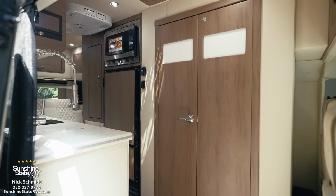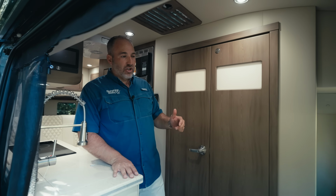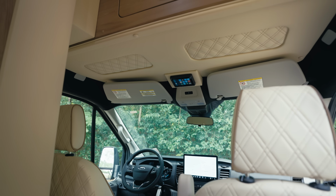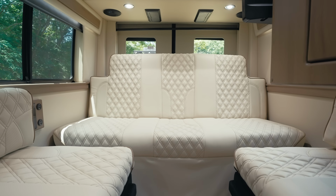So the first thing you're gonna notice when you walk in here is how nice, high-end, and luxurious the inside of this Patriot feels. So Midwest does a great job with all of their leather. So they have an in-house leather sewing factory. I remember getting a factory tour, and I know Ron Preston, who's the national sales manager at Midwest, and then Hank Strange did a factory tour.